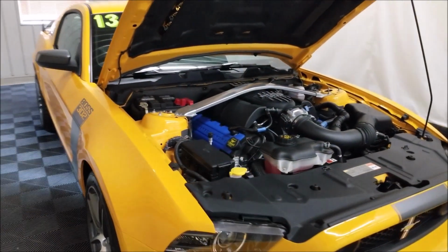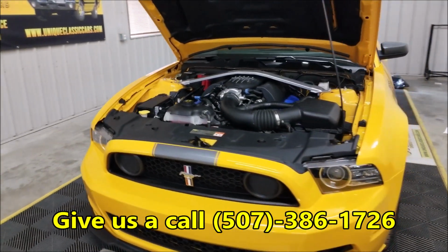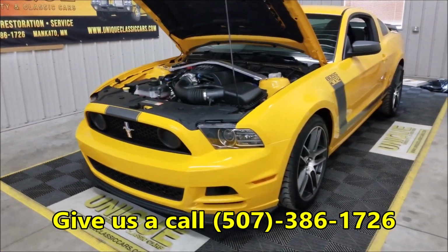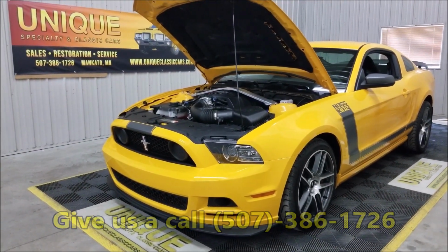Beautiful Mustang. 2013 Boss 302 Laguna Seca edition. One of 262. Give us a call, 507-386-1726. Look forward to hearing from you.